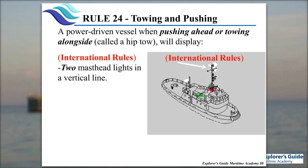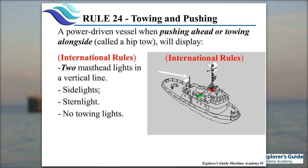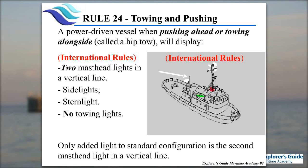Okay, pushing ahead, towing alongside. Inland and international vary tremendously. On international rules, we still have our 2 masthead lights that say we're towing, skylights, but on the stern, we have a stern light. There are no yellows, no towing lights. We have basically standard configuration.